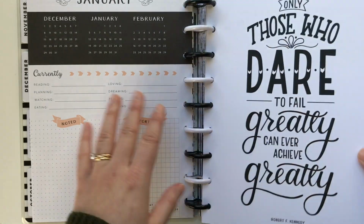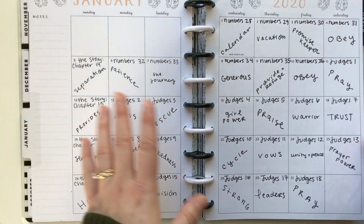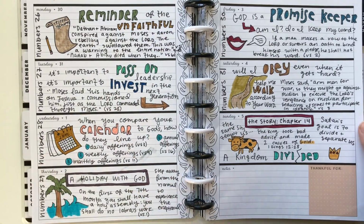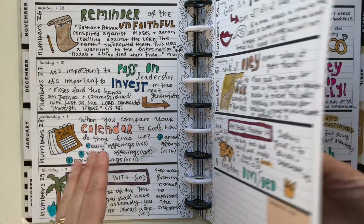And you can see I never really use the currently pages, but that's okay. So we read through Numbers and the book of Judges. My church is going through something called The Story back in 2019 and the beginning of 2020.